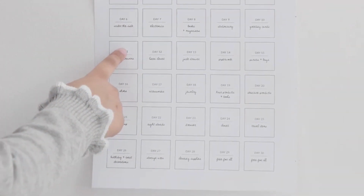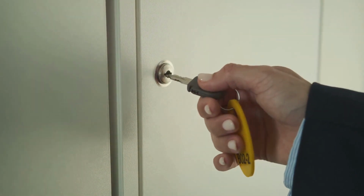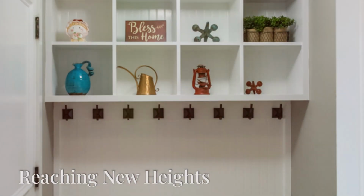Chapter 2. The Magic of Labeling. Sometimes we forget what treasures lie hidden in our storage containers. This is where labeling works its magic. No more mystery boxes or guessing games. Design labels that spark joy, calligraphy, playful fonts, or color-coded systems.